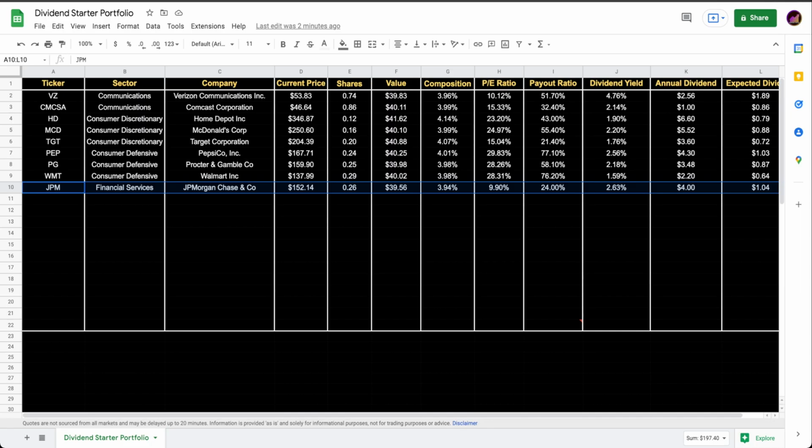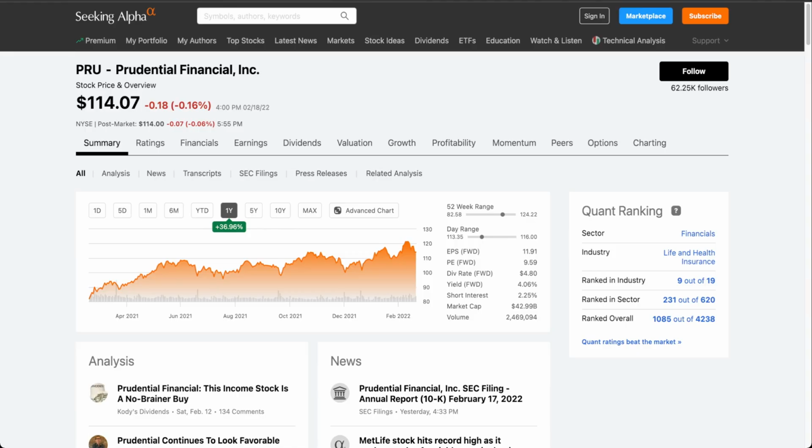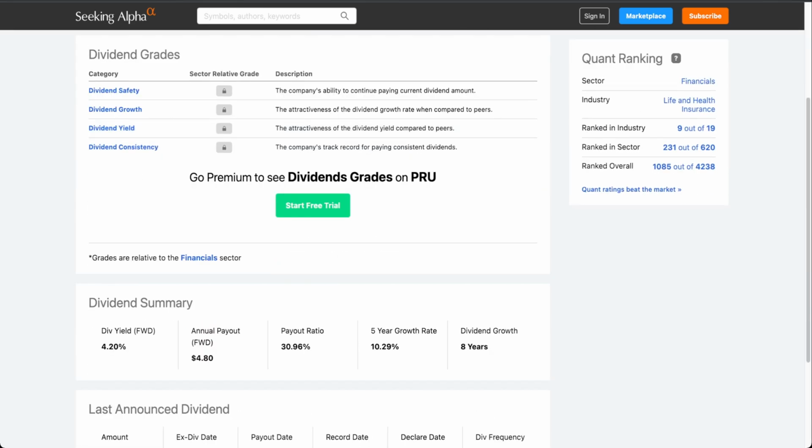Next on our list is Prudential from the financial area again, which provides insurance and other financial services. Prudential has a good yield of just over 4% with a very good PE just below 10. On the dividend side, it has been a payer for the last 8 years, which again makes it a dividend challenger. The 5-year growth rate is good, just over 10%. Payout ratio is also good, below 31%.